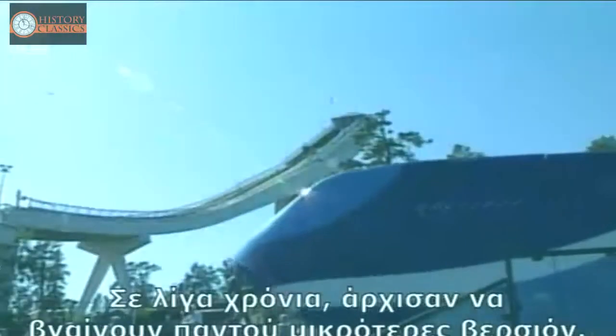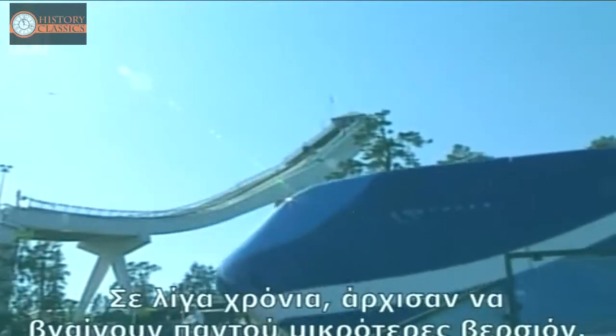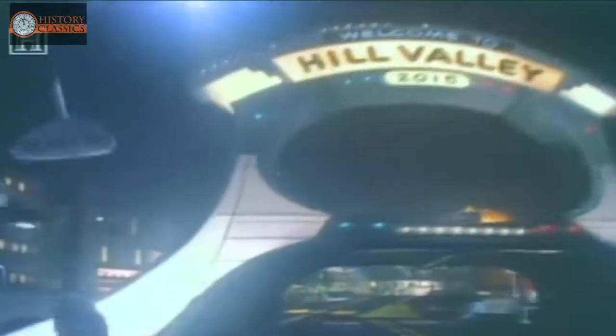Within a few years, smaller versions began popping up everywhere, giving audiences a chance to experience the thrill of both the chillingly real and the fantastic. Universal Studios' Back to the Future ride took things one step further, projecting visuals onto an enormous dome that put people literally inside the experience.